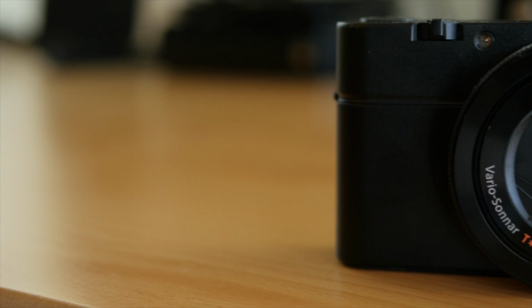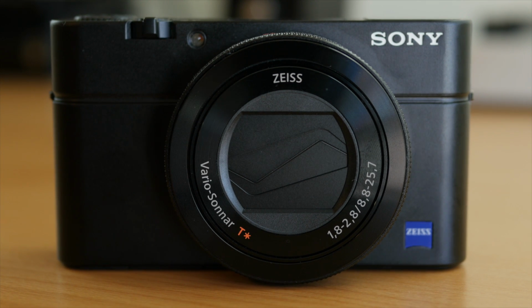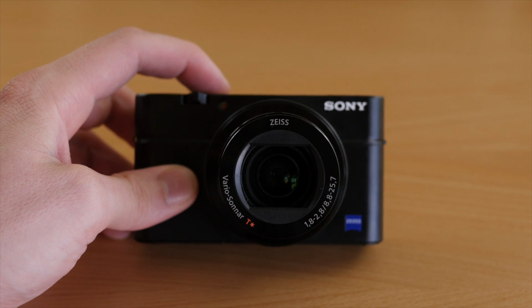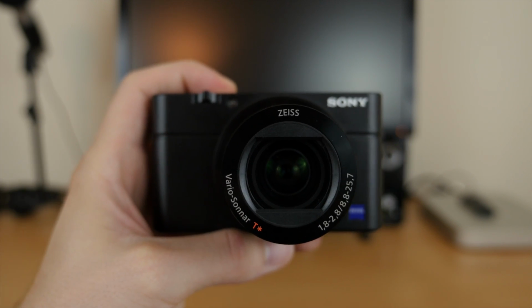Now let's start off with the main features of this camera. It has a new 20.1 megapixel 1-inch sensor, which allows it to shoot high quality images and 4K video. It has a built-in Zeiss lens with the focal length equivalent to 24 to 70 millimeters with an aperture of 1.8 at 24 millimeters and 2.8 at 70 millimeters.